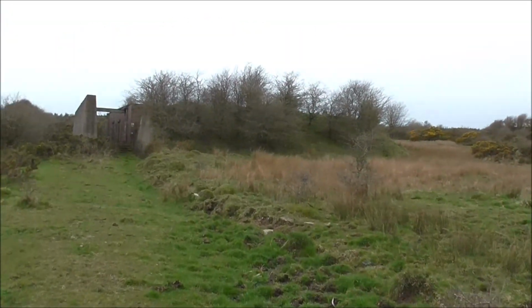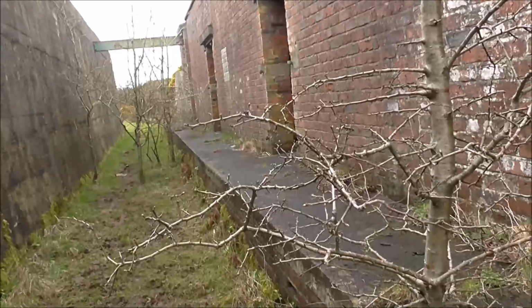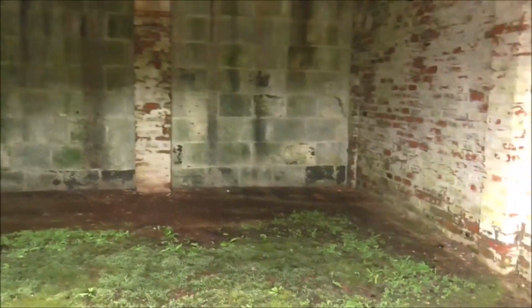They've stored all sorts in here, goodness knows what. I'm now coming for a closer look. I would say this is where the track went at one stage, and this was like a little platform to unload things and store away. Let's get up. Now what can you see in here?